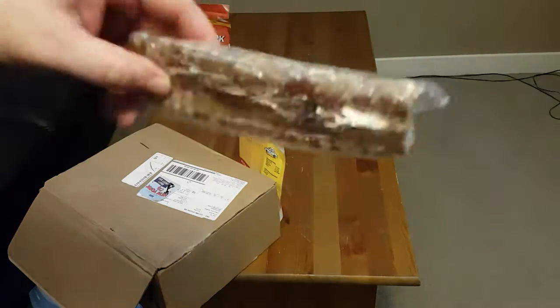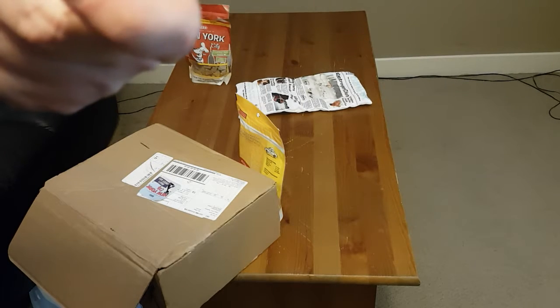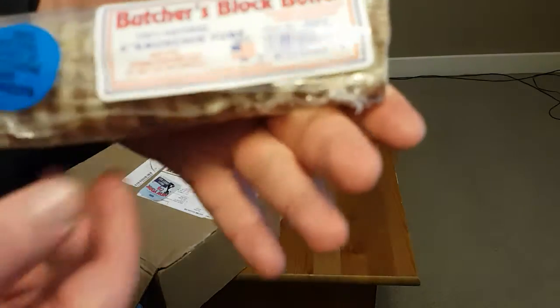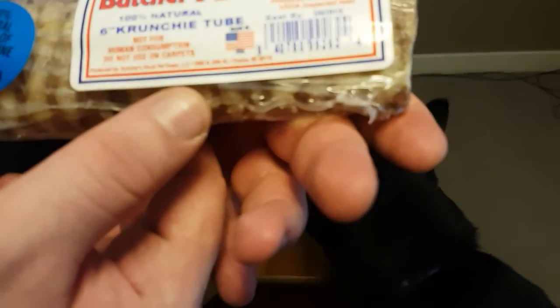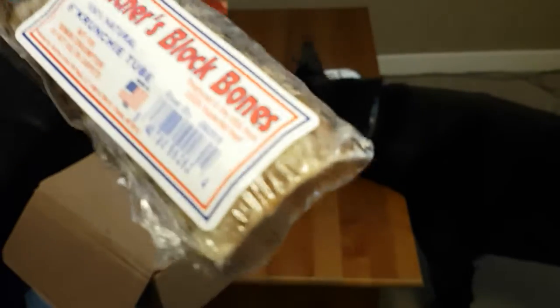I know he'll love this. I'll wait until he actually eats his dinner. It actually says on here, do not use on carpets. So, yeah, I'll wait until he goes outside and then I'll give it to him then.